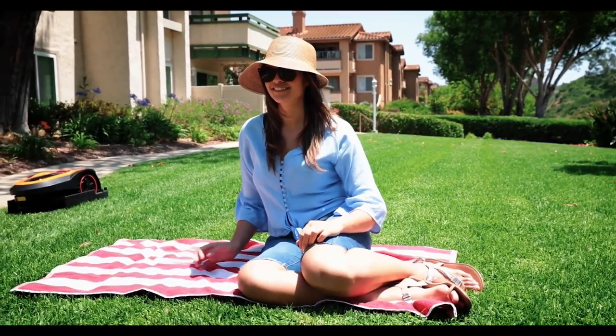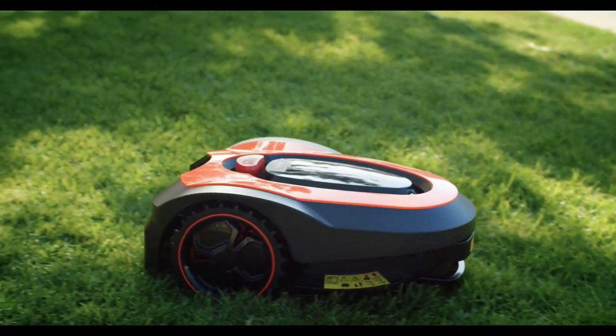Spend time on things you want to do. Never waste a Saturday again in the sweltering heat pulling a lawnmower. Let Moro do it for you.